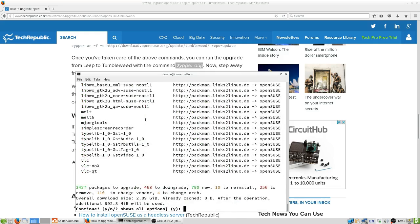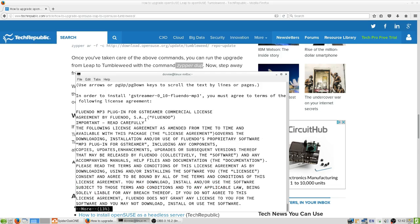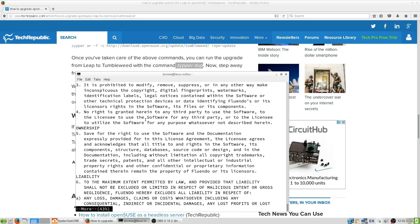All right, so look at that. 3,427 packages to upgrade, 463 to downgrade, 790 new, 10 to reinstall, 256 to remove, 110 to change vendor, 4 to change architecture. Alrighty then. So I guess let's hit the Y key and enter. And we got to read the license there for MP3 stuff.